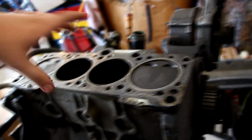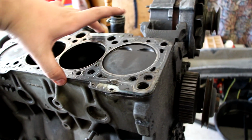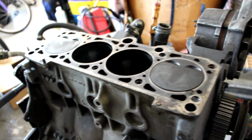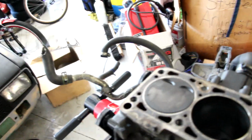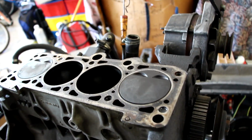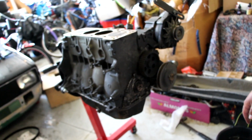So anyway, take this head gasket off. There's two. No, it's not. It's just the MLS. There you go. That came off pretty clean. That's one nice thing about metal gaskets. They don't get stuck to the block. But yeah, so now I'm gonna start stripping stuff off the block and flip it upside down, but then we can take the pistons out.